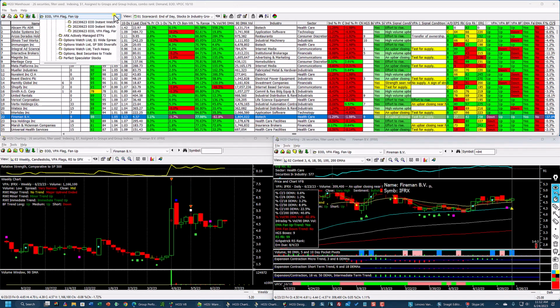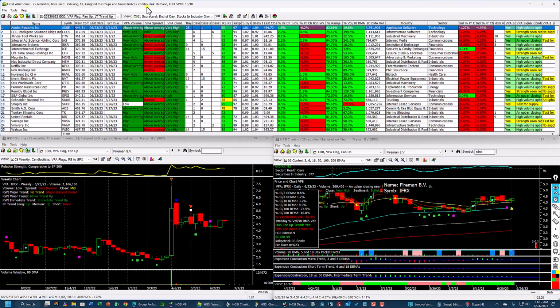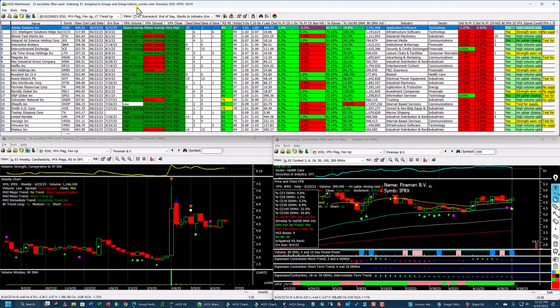Now if I drop down, so the long-term trend is up. Now when I scroll over here, notice that every one of these stocks, the long-term trend is up. So we're going to have some different stocks. I just want to compare the two at the end of the week.